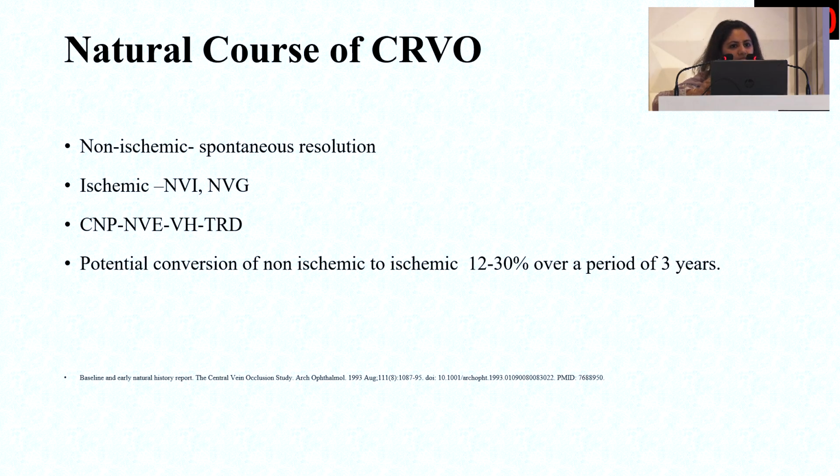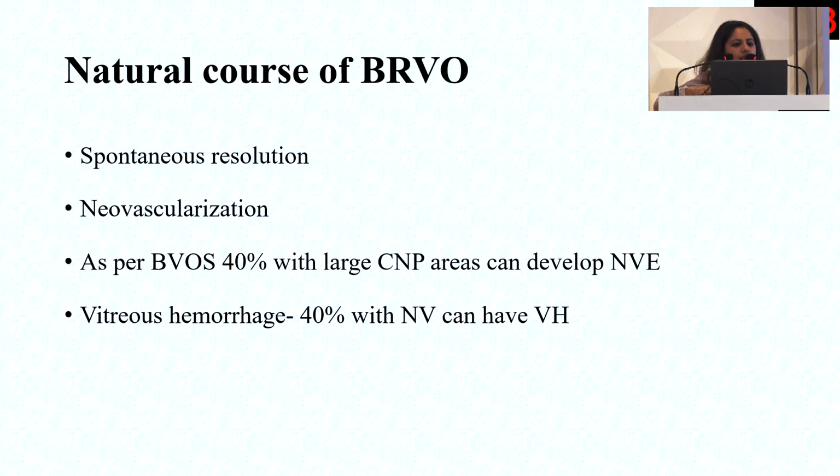Why is it important? We need to know the natural course of a disease to predict the treatment outcome. So in CRVO, if it is a non-ischemic type of CRVO, most of the cases have a spontaneous resolution, whereas in ischemic CRVO, there might be anterior or posterior segment neovascularization. And the potential of conversion of non-ischemic to ischemic is 12 to 30% over a period of 3 years. Whereas in a BRVO, most of the cases have a spontaneous resolution, but in BRVOs with extensive CNP areas, it is said that 40% of them would develop NVEs and 40% of those will have a vitreous hemorrhage.